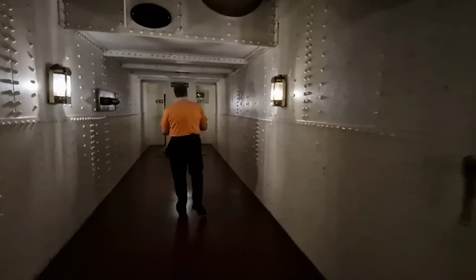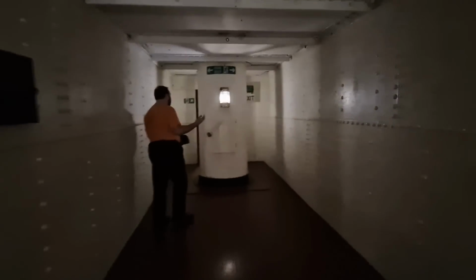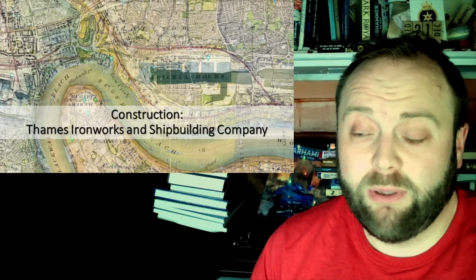And still, everything's building up and heading in this direction. It's all heading along here. Why is it heading this way? Why is the steam coming this way? So, without much further ado, let's start going around the ship, shall we? I think that's enough back.